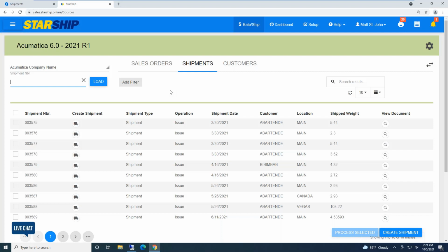But from this screen is where I can pull by a sales order number, shipment, or customer. Most of our clients, it is by a shipment, but if anyone did want to use a sales order, just know Starship will actually automatically create the shipment record inside of Acumatica. This information up top can be barcoded. So if you happen to have a shipment or sales order number barcoded on your pick sheets or whatever you're shipping with, just know Starship does support plug and play type scanners, and that information could just be scanned right in. Starship would then automatically load that order.